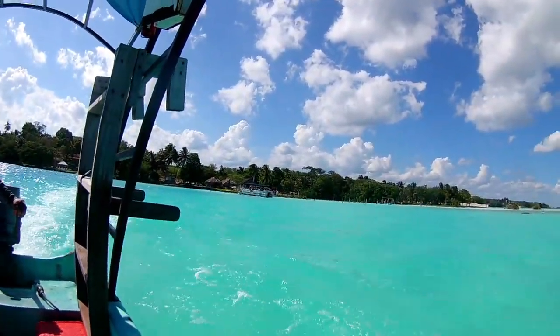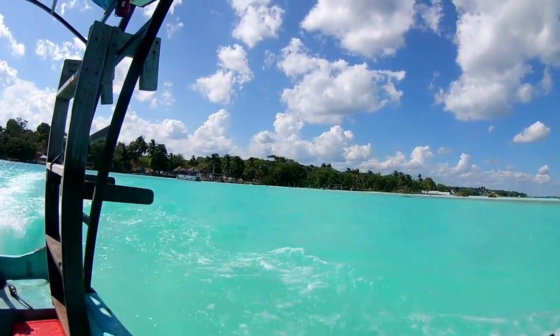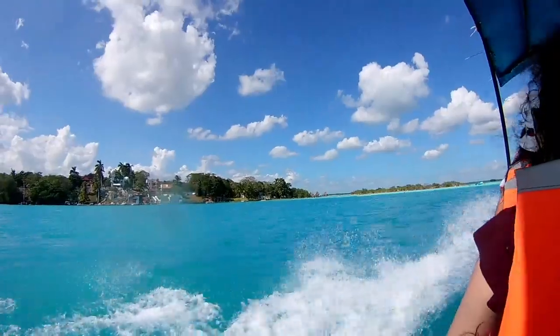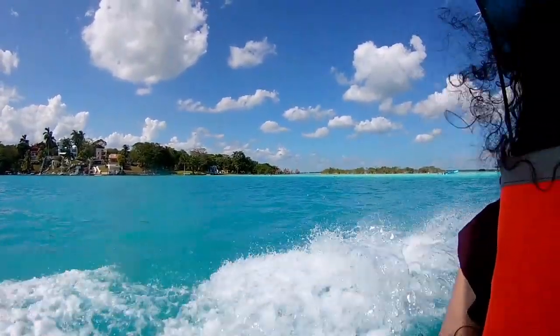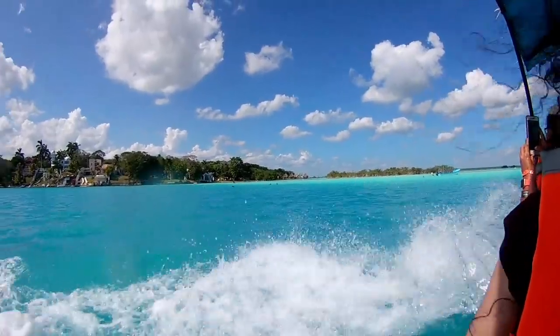Since this is a paradise, please be respectful with life. Do not smoke and do not throw garbage in the water. If you are wearing UV protection, be sure that it's an organic one. And remember that you have to be gentle with all these species. Do not try to touch them or get too close to them.